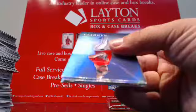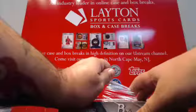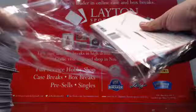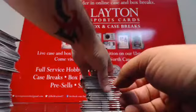And a Masahiro Tanaka die cut for the Yankees. All right, last box of the case, guys. Thanks again, everyone. Last box. Preferred coming up next, right after this. Just got to set up the random and all that jazz.